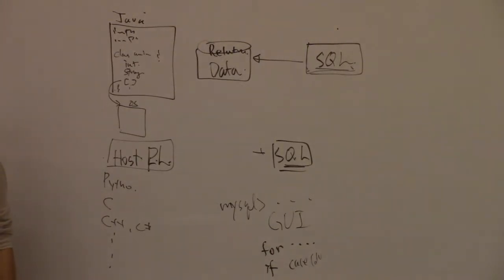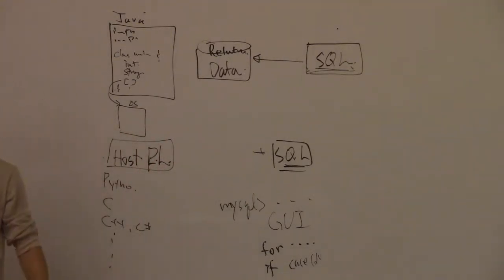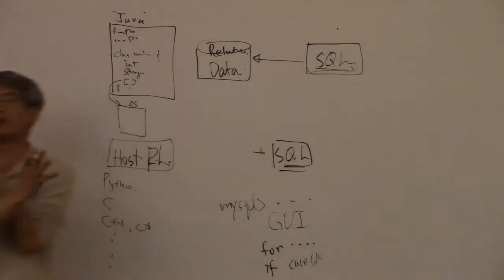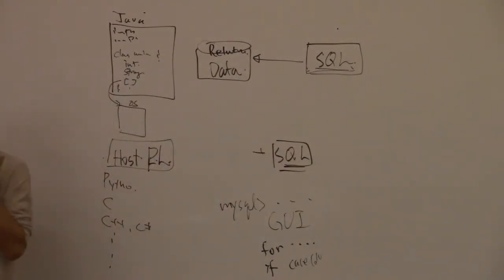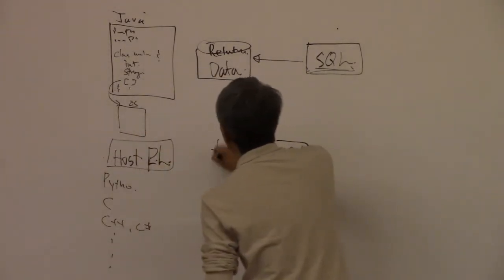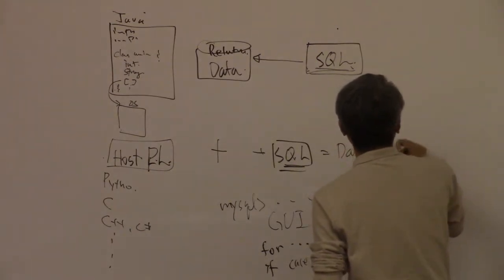Data structure. Their data structure and organization are totally different. It's like water and oil. It cannot mix, never ever. So that is the main problem. So definitely we need to use both of them. This is called the database programming.